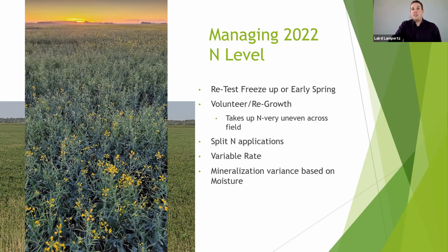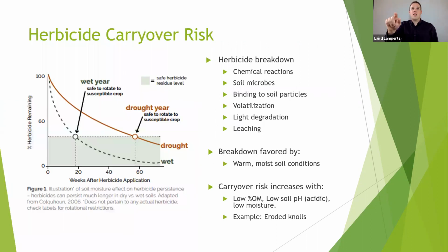This is a discussion that is going to be debated all winter. So this is just the start of it, and I'm sure we're going to learn lots more.